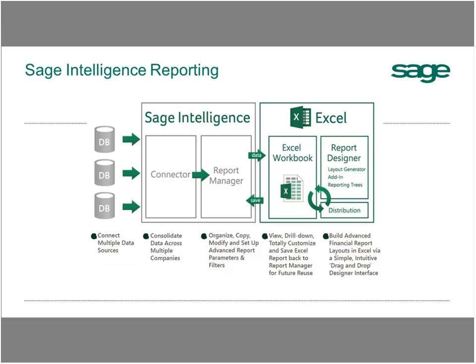The connector is actually an optional module that you can add if you have multiple companies that you need to perform consolidations for, or if you want to pull data from that outside data source, the non-Sage 100 data source. Out of the box, we include all the connections that you need in order to do majority of your reporting out of Sage 100.